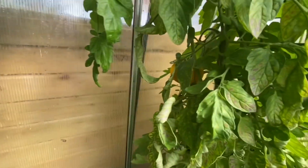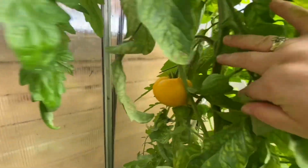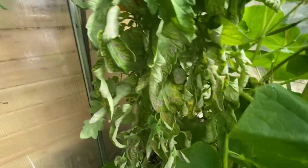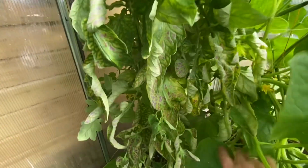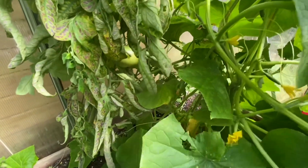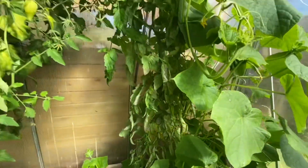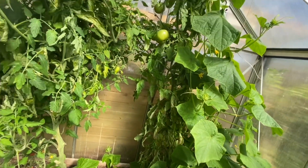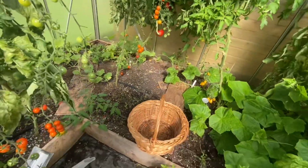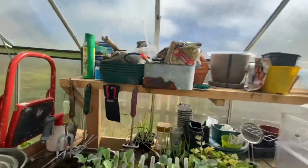And another favourite slicer tomato is this yellow Zloty. I only see 1 maybe there, unless there's some hiding in behind this cucumber, which I don't think there is. So still a nice harvest to get on with. So that's where I'll start. I have a basket and I have bowls here all ready for harvesting.